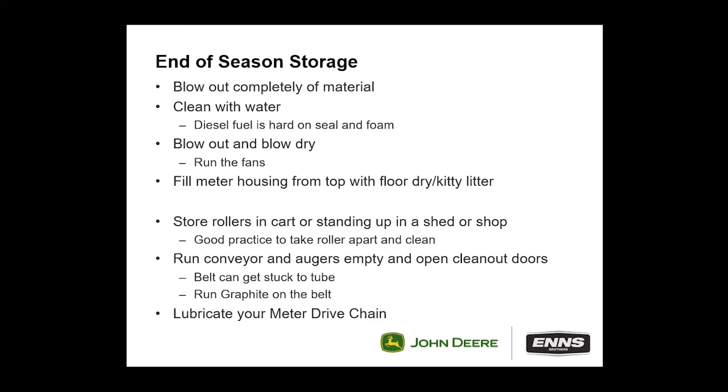But since we're going to use water in there, we do recommend to actively blow and dry out the meter housing. We don't want to leave anywhere where moisture can sit and pool inside that metering assembly. So get your trusty leaf blower out, run your fans, things like that, to blow out the inside of that meter housing as much as possible. Then the next best practice is we want to fill the meter housing from the top with floor dry or kitty litter.